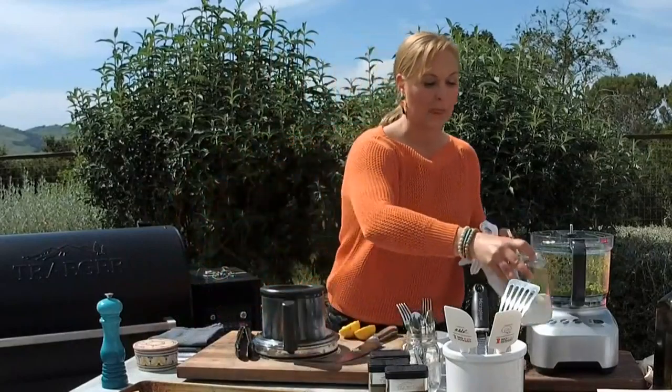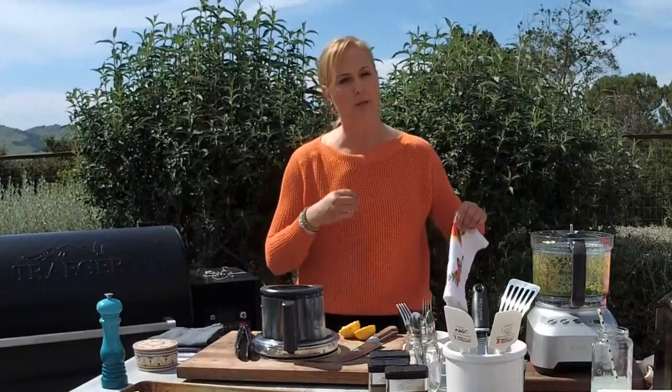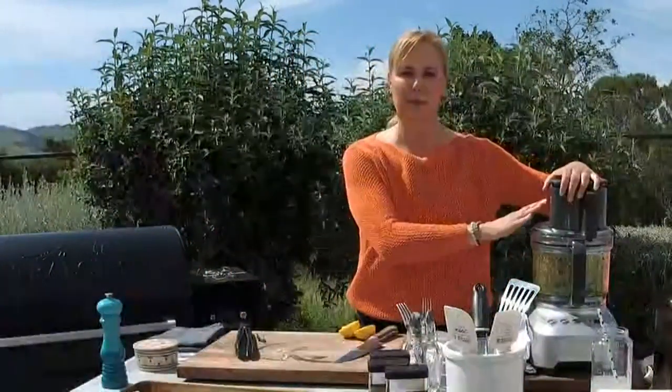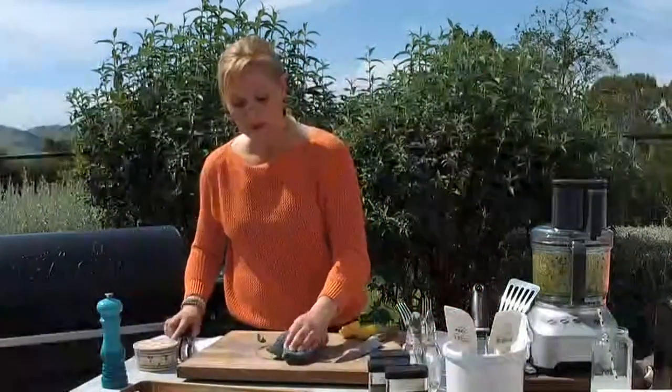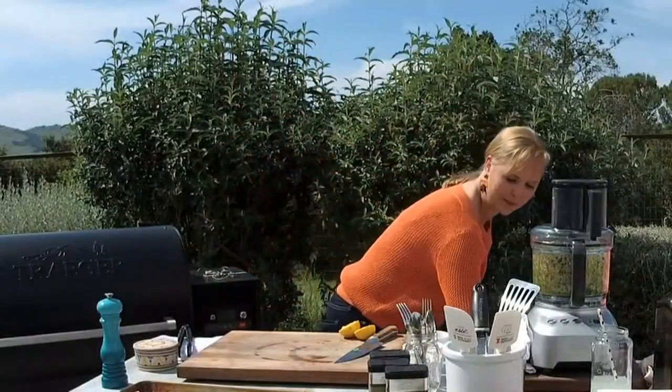Where can I find the recipe for the pesto? We'll post one for you. So let me get one up on the site. I bet there's already one on the Traeger website, but I'm happy to post this one for you as well. Like I said, I want to encourage people to make it from scratch if they want to, but you could certainly buy store-bought and that's fine as well.